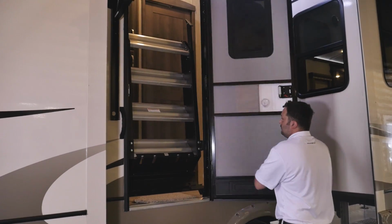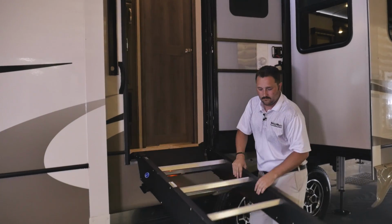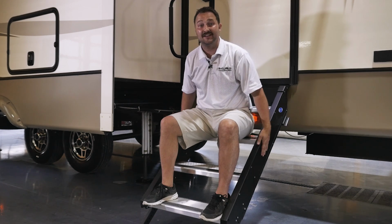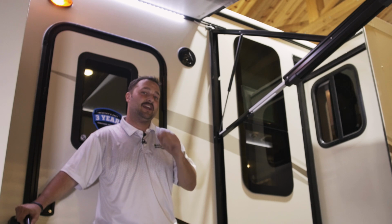You open the door, pick them up, put them in, pull them right back out. They store inside your RV, they don't get dirty, they don't get wet. It is an absolutely incredible patent pending feature that Montana's added to their coach. This Montana allows you to camp in comfort.